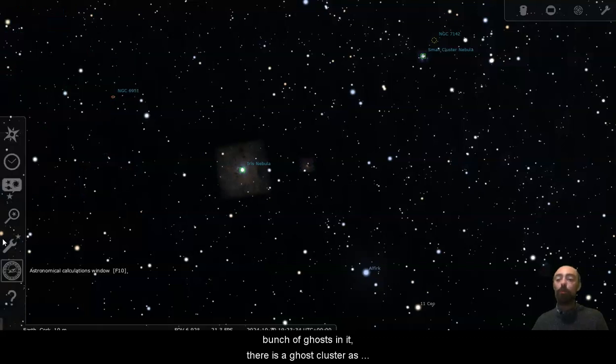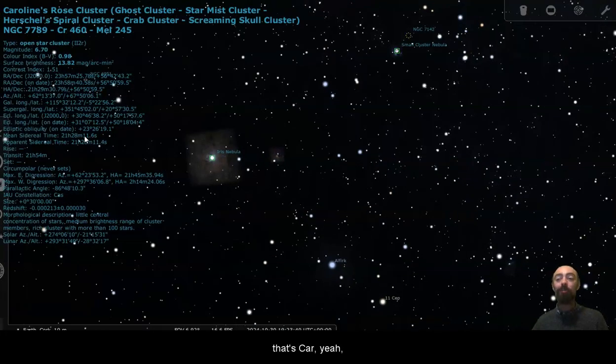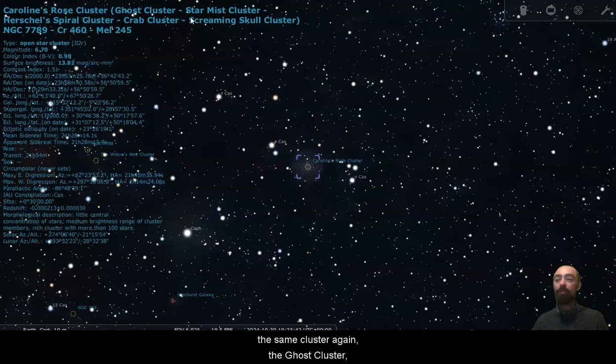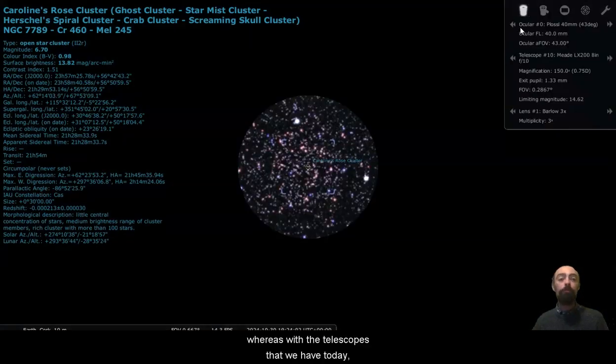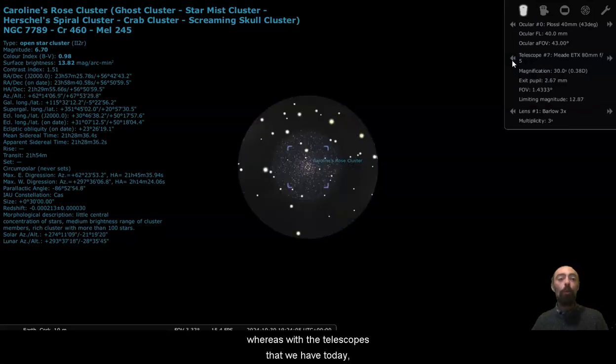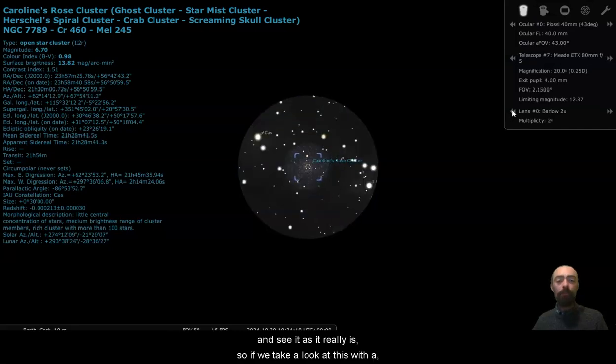There is a ghost cluster as well, and clusters of stars, they're clusters of stars. So yeah, that's the same cluster again, the ghost cluster. So it is just a group of stars all packed in together. It's really only if you were looking at these through a telescope too weak to resolve the individual dots of the stars that it would look like a kind of fuzzy, blurry shape. That could give indication of a ghost. Whereas with the telescopes that we have today, we have the capacity to resolve the individual stars and see it as it really is.